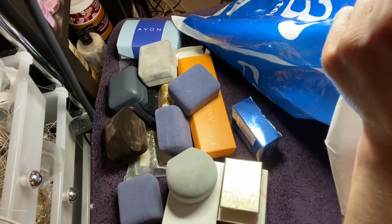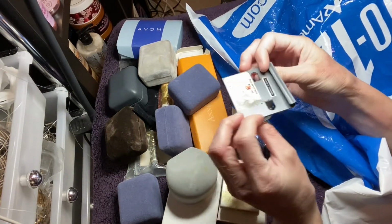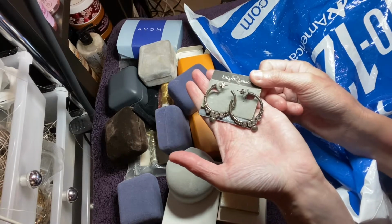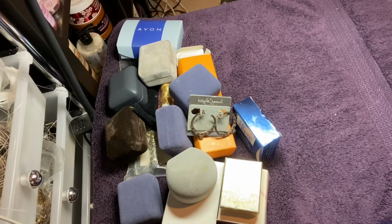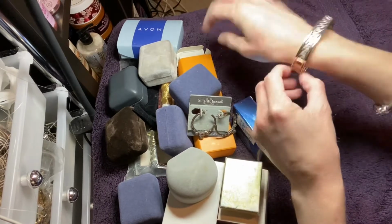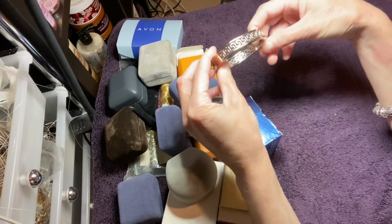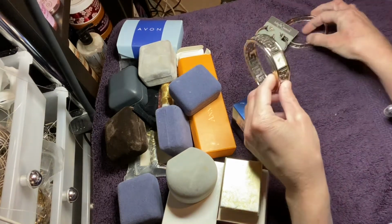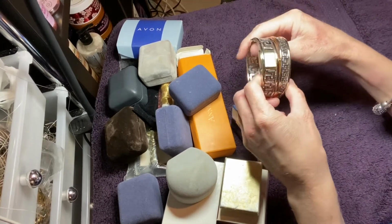And the rest is just jewelry I think she wore all the time. This is, I don't know if she bought it. This is sterling silver, but it's tarnished. And she never wore these. Here's this bracelet. It's definitely something that I would wear. It's a gold and silver cuff bracelet. Here's the watch that goes with this bracelet. So I think this was a gift set.